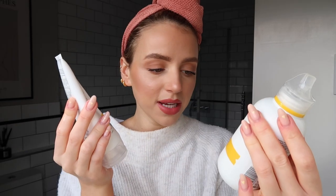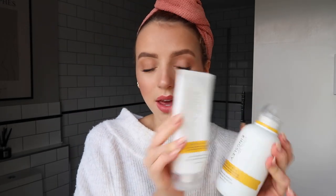I thought I'd quickly talk to you about the shampoos and conditioners I use. Like I said, I'm a big fan of Philip Kingsley. The ones that I love to use are the Philip Kingsley Bodybuilding. It volumizes and lifts fine, flat, flyaway hair, and it's a weightless shampoo and a weightless conditioner, so it's super amazing. I really, really rate Philip Kingsley.